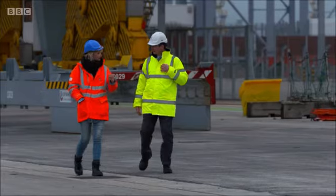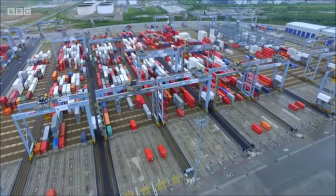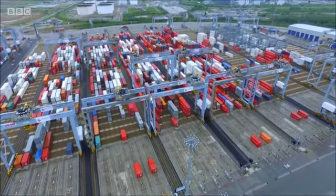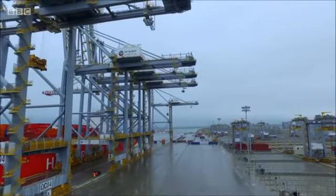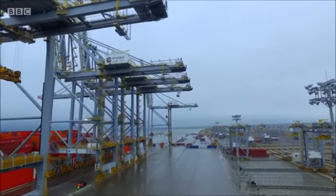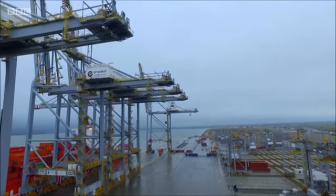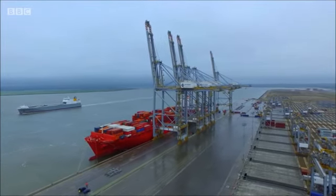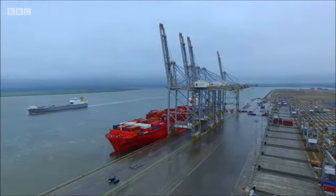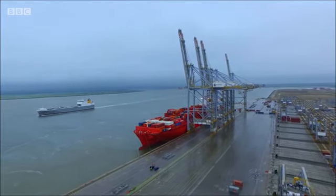I'm jumping ship to explore this colossal project. In total, the site is twice the size of the City of London. The shiny new quayside sits on 30 million cubic metres of sand dredged up from the estuary. It's built out the shoreline by 400 metres. How did they redevelop this stretch of coast on such a massive scale?